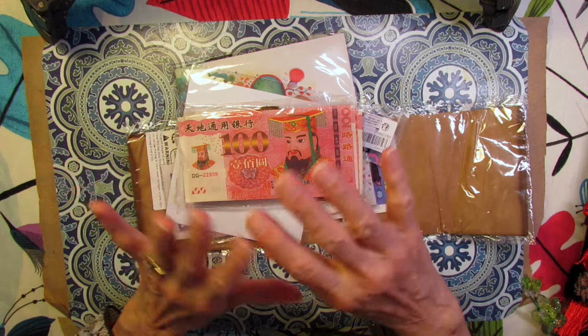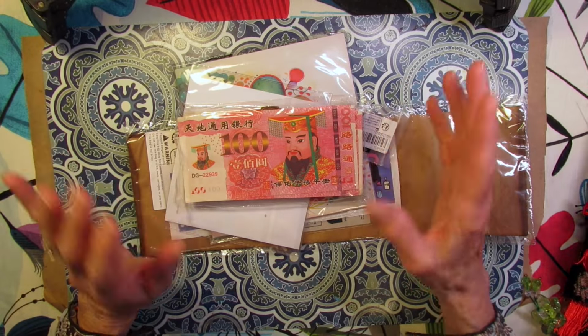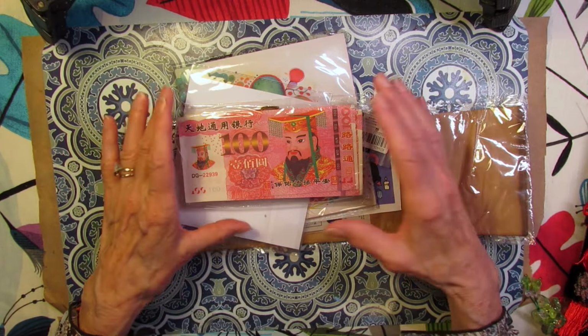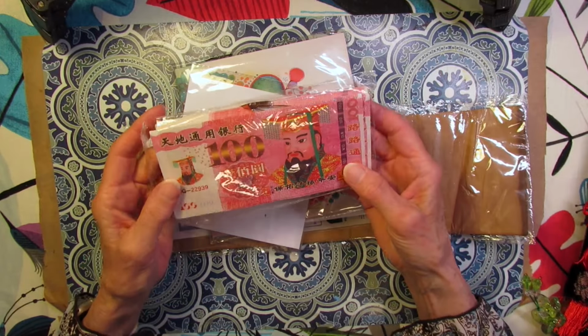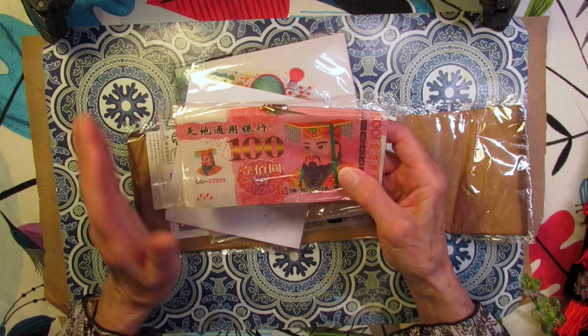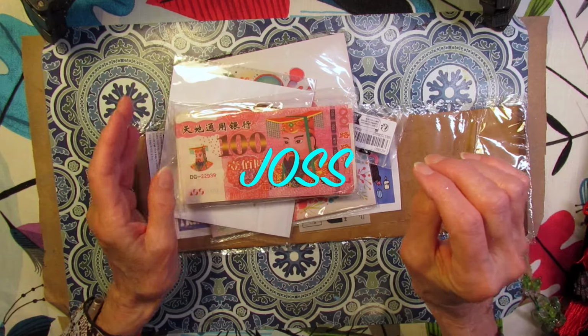Yes, I don't buy a lot at one time. I tend not to spend a lot of money at one time. But on the top of the pile looks like a pack of money, doesn't it? Yes, it looks like a pack of Chinese money. And this is very special paper called Joss, J-O-S-S.